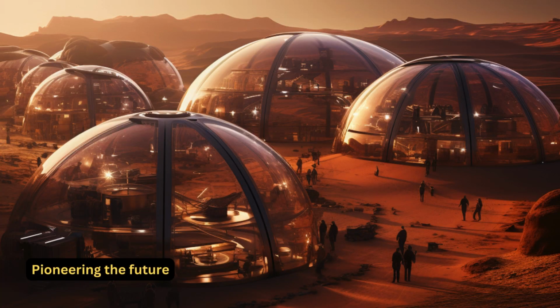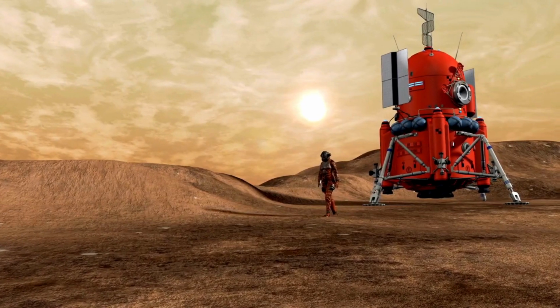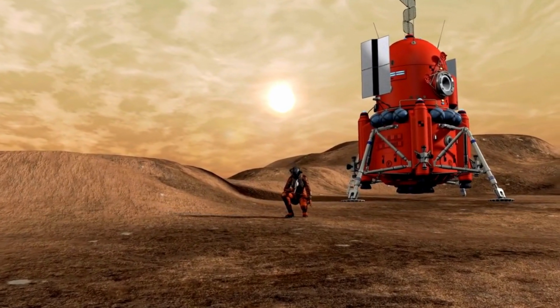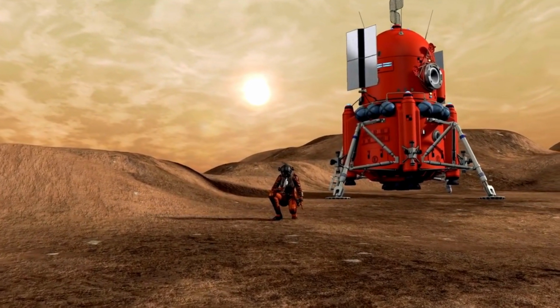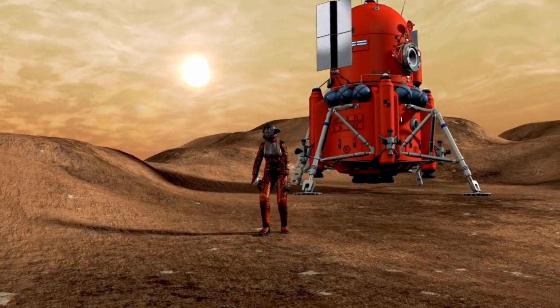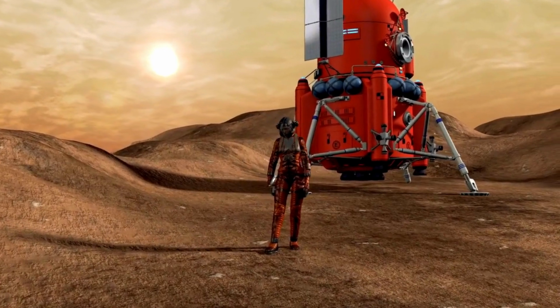Pioneering the future. The dream of establishing a colony in space represents the culmination of human imagination, scientific progress, and technological innovation. By venturing beyond the confines of Earth, we open the door to a future where humanity thrives in diverse environments, pushing the boundaries of what we once thought possible.